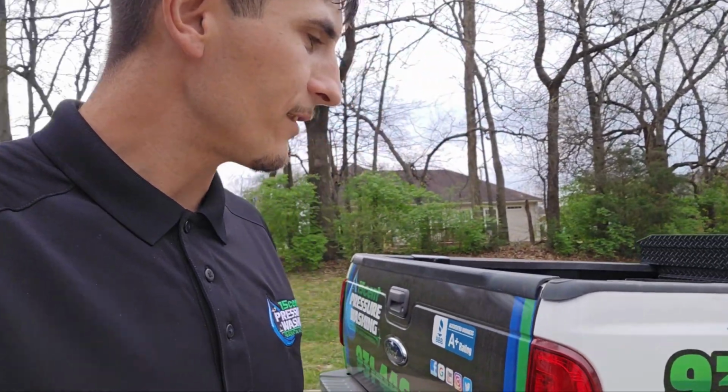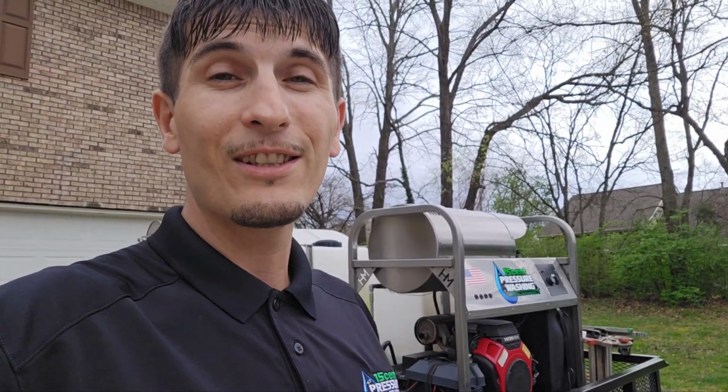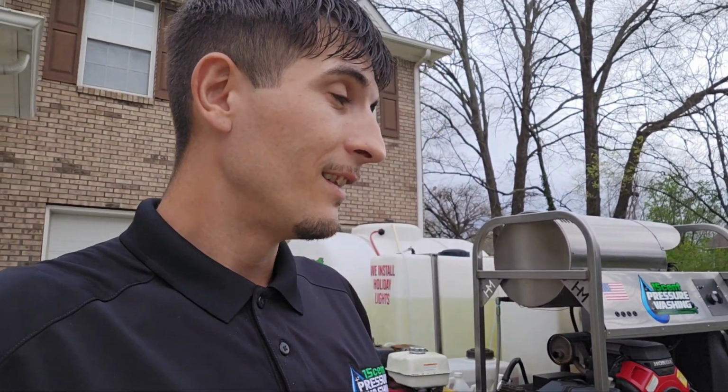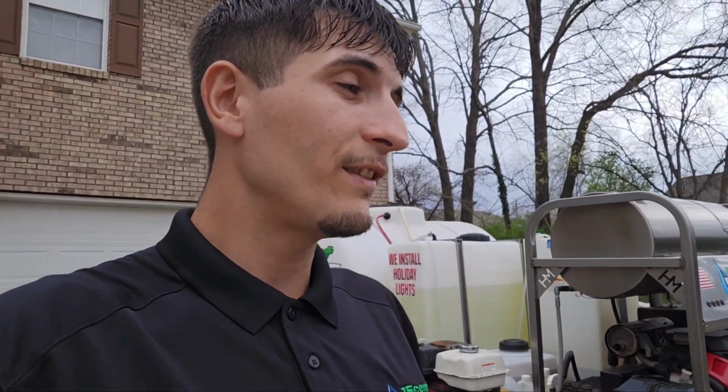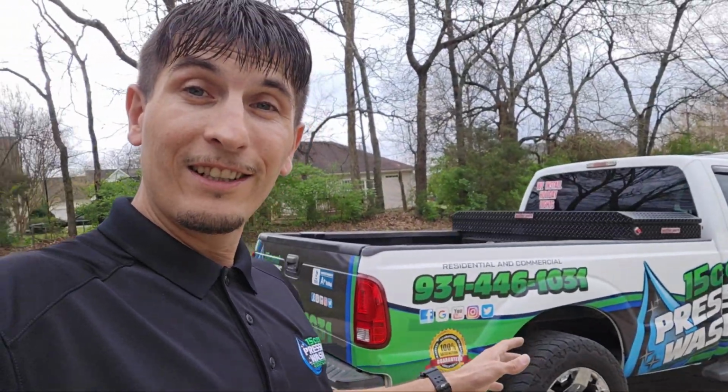Well, that's your truck, you guys. I absolutely love this thing. It's done pretty good. A lot of people think it's a newer truck, but I'm going to tell you guys a little secret. It's a 2014 Ford F-250. We made that thing look good, didn't we?